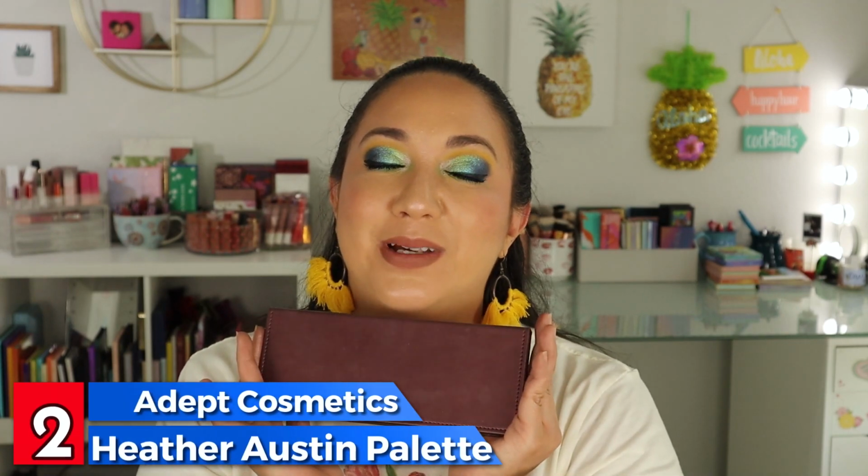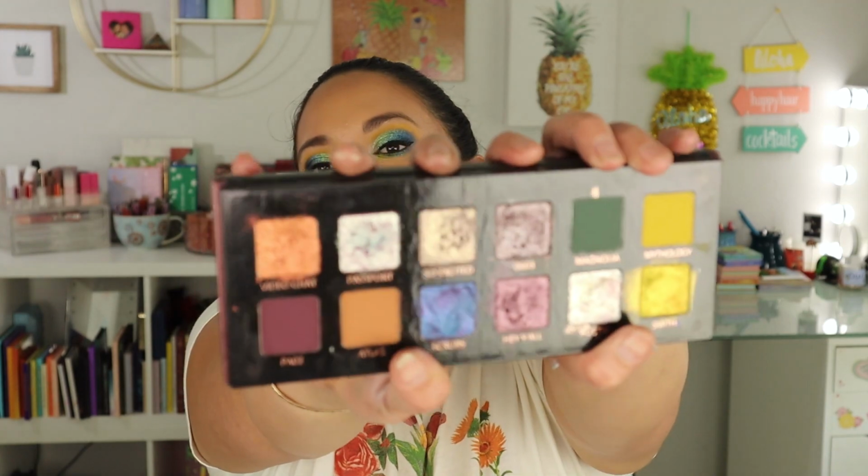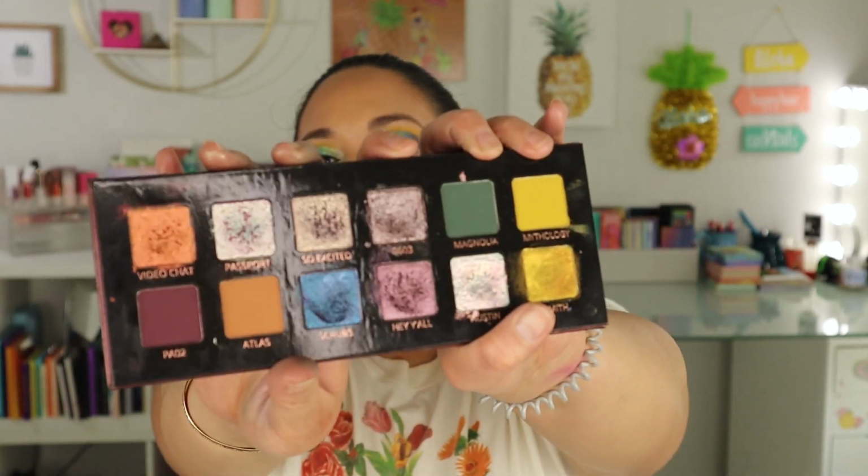And then at number 2 on the ranking, and I really love this mainly for the metallics, but I also love who is behind this palette. This is the Heather Austin palette from Adept Cosmetics. I adore their metallics. They're so beautiful. They're so foiled and intense. And here's what the shades look like. They're just full of the most beautiful shifty shades. I love all of my Adept Cosmetics palettes because of their beautiful metallic formula.